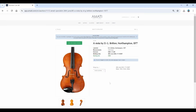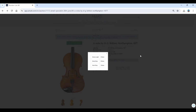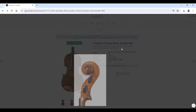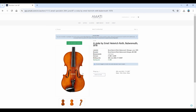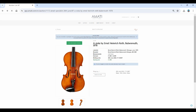Viola by D.G. Britton, Northampton, 1977. They're kind of curious shape to that. I wonder if that has been in one of the other auctions. Looks familiar. 412. Viola by Thomas Dixon, Kendal, 1894. Let's have a look at this. Yeah, interesting enough. Body length 390. Viola by Ernst Heinrich Roth, 1978. Sure that'll be popular, although it is a later one.